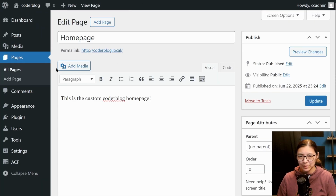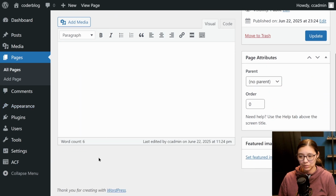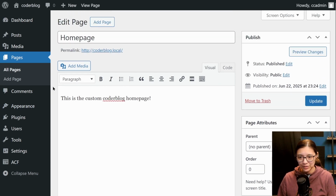So what's going to happen is we're going to create these fields in ACF down here, and then we're going to make them load on just this homepage template. So they'll load down here below the WYSIWYG. But the first thing we need to do to make that happen is to actually create the fields in ACF.